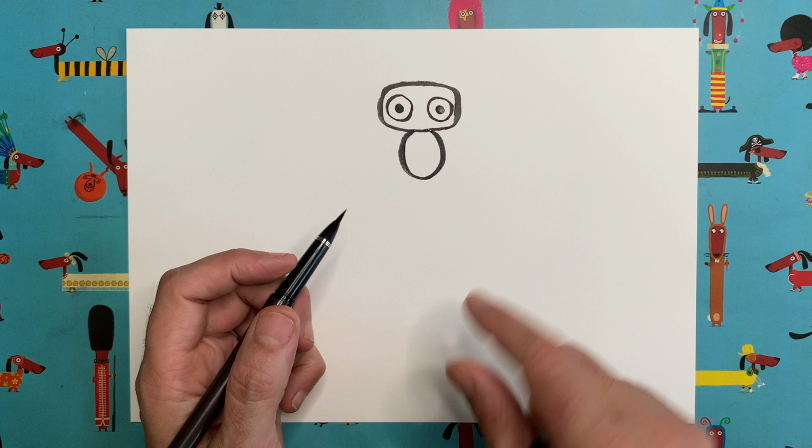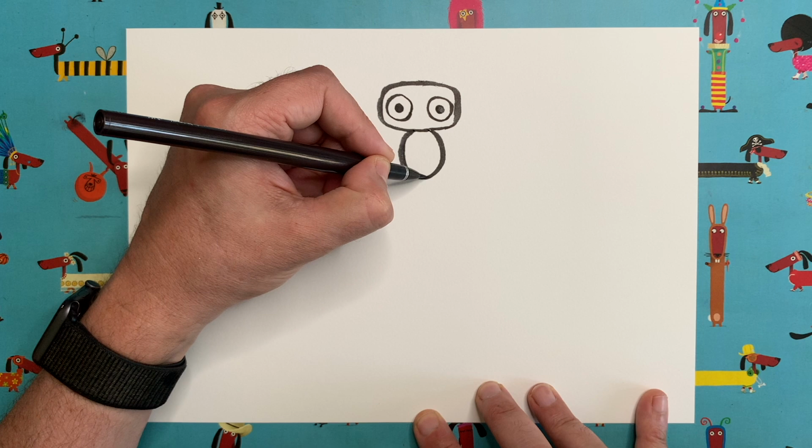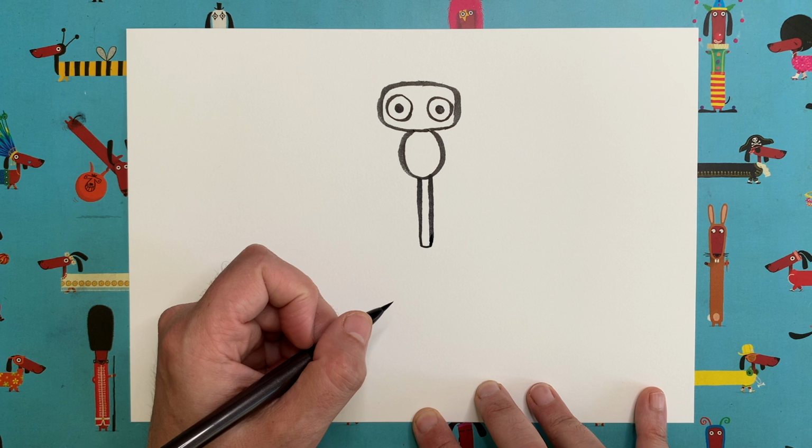I want to say thorax. I'm not sure it is thorax, but that's the sort of the main part of Ziggy's body. Okay? Then coming down from the middle of that, we are going to draw a quite long rectangle. About that long. Okay? You're going to be amazed at how quick this one is.